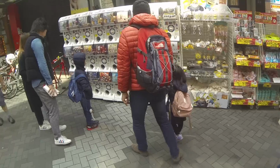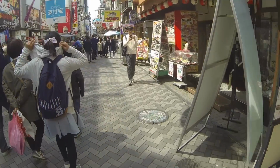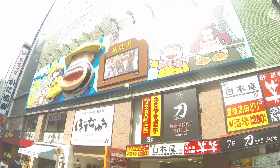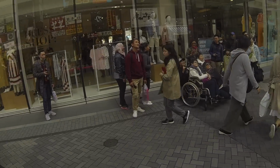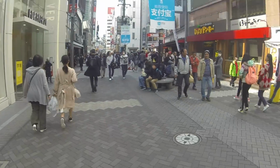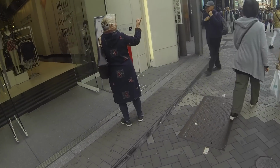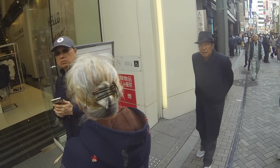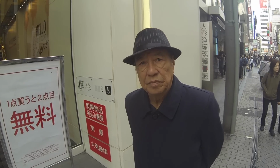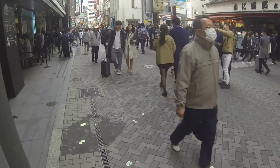And often you see a nice scene like this, just kind of linger around. And sometimes this is kind of nice. You see this crazy wall here. See a bunch of people looking up. Get close. Pretty fun. See nice hand gestures. Hi. Arigato. Cool looking guy there.